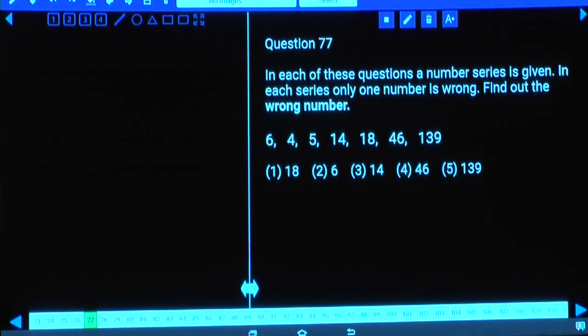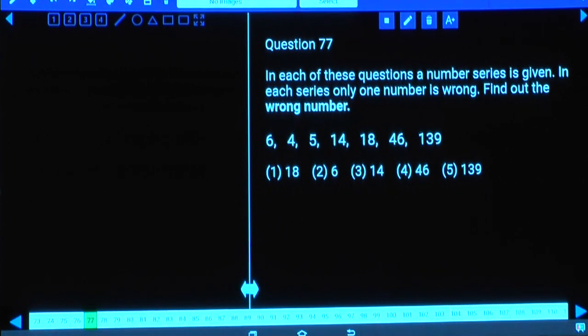Question 77: 6, 4, 5, 14, 18, 46, 139. In each of these questions, a number series, only one number is wrong. Now we should identify the wrong number: 6, 4, 5, 14, 18, 46 and 139.